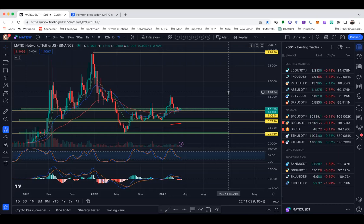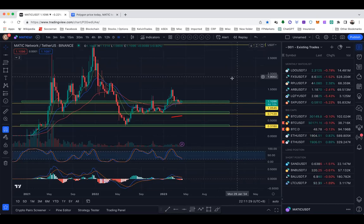Slowly. This is just one option for you all. If you believe in MATIC, then you put some money in MATIC. I put some money in MATIC. I'm buying MATIC. It's in my portfolio. I've been buying MATIC since 2021. I still have a lot of MATIC, which I bought in 2021. And I will still buy MATIC when the price is right. You get what I'm saying?